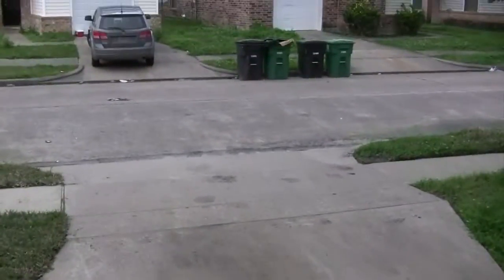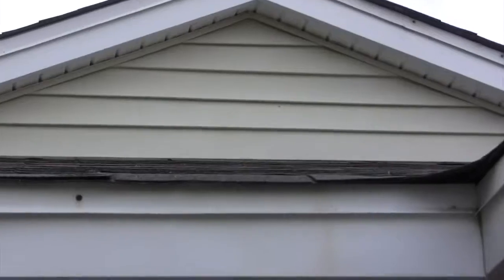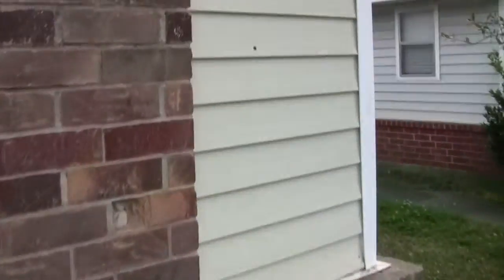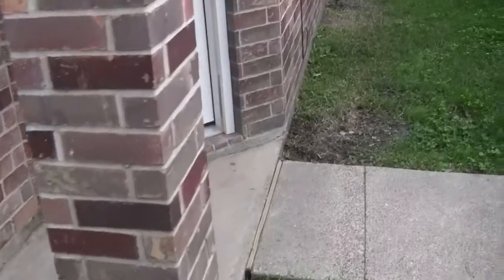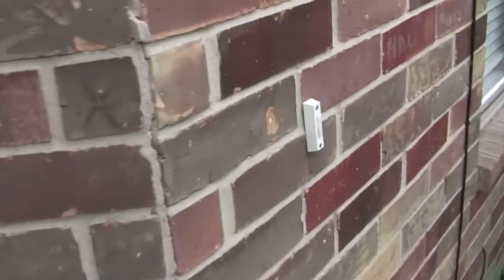Let me close the garage door. This is the sidewalk. This is an up close view of the siding. Looks like a new home. Sidewalk. And new front door. With a new doorbell.